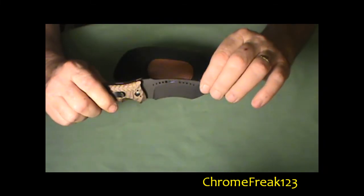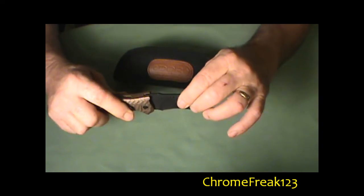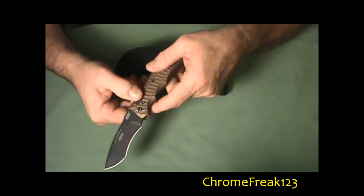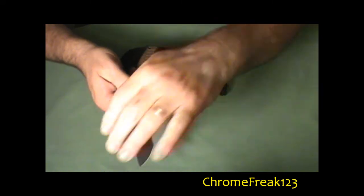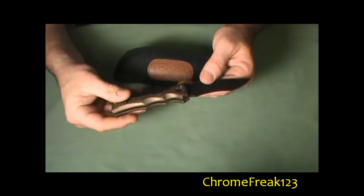And theirs, by the way, had a lot of blade play. You could actually hear it. I have none. I have none up and down, and I have none side to side. There's no rattling, there's no noise. This has got this locking system where you actually push forward and down, which will unlock the blade and also open the blade.